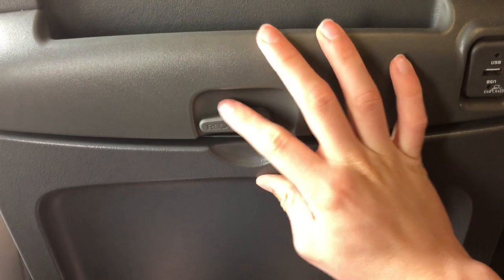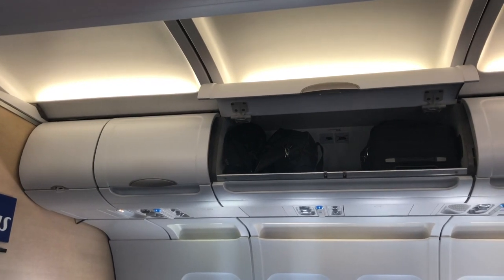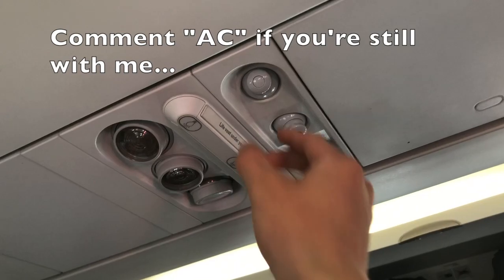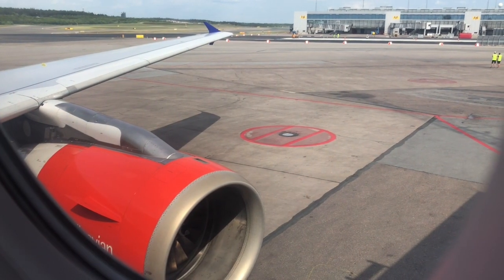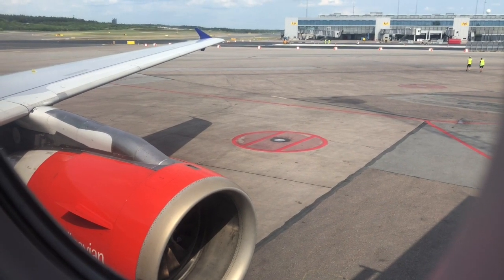The seat also includes a seat back pouch, a tray table, and a USB port for charging any electronics you have on you. As a premium economy passenger, there's more access to overhead bin space and more access to the AC, which comment AC if you're still watching. Overall, it was a very comfortable seat, a much better upgrade than the Norwegian seats I just flew on yesterday.